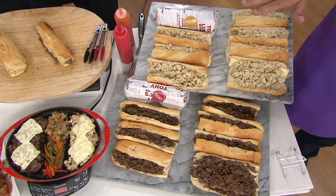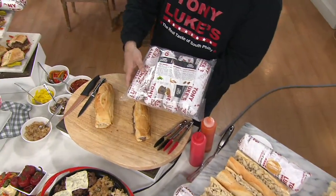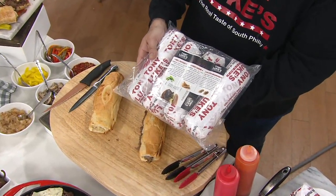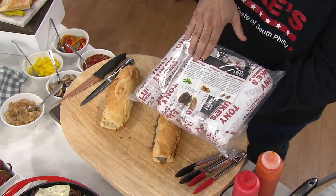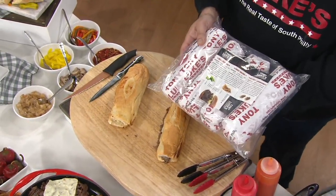Yes, they actually come like this. So this is what you get. You get a recipe card, and you get an instructional card as well. So you can make the bell peppers, the fried onions, sautéed mushrooms, just like we do. The recipe card comes right with it.